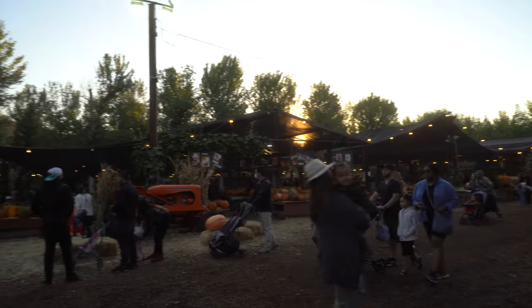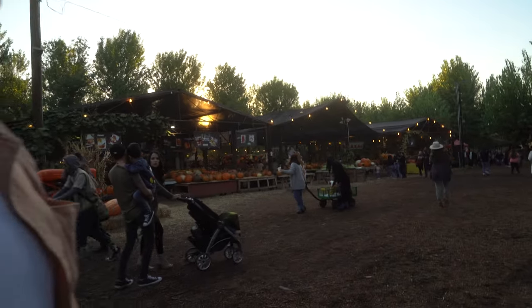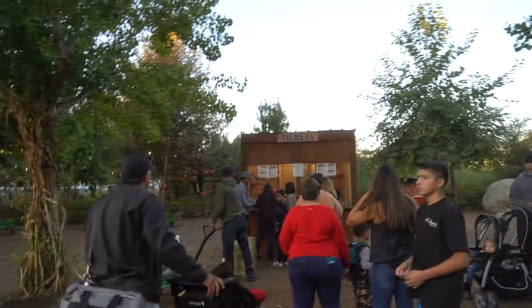So here we are in line, about to get tickets for our rides so we can do a little fun activities and stuff. I'm excited. If you look around us, we have Pick Your Own Pumpkin, which we're gonna do later, after we get all the rides. But we need tickets first, so that's what we're doing right now.